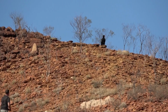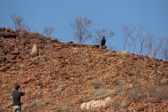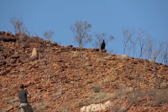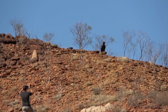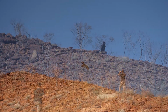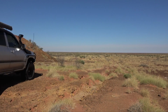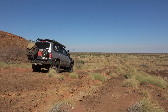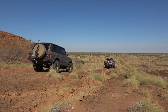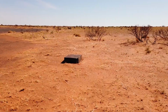We stopped at Mount Romily because I saw a big shape sitting on the mountain. Dave walked up and it turned out to be an eagle. It's got to be the biggest eagle I have ever seen. The eagle is further away than Dave, and look how big that eagle is. Someone lost his fuel tank here.